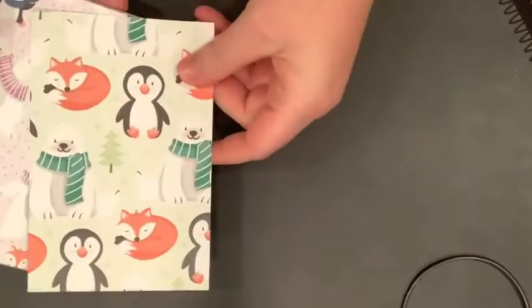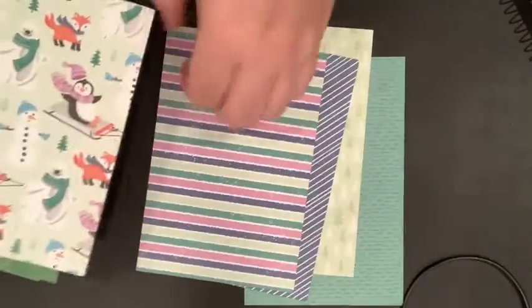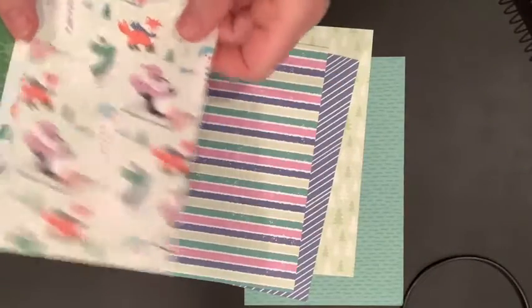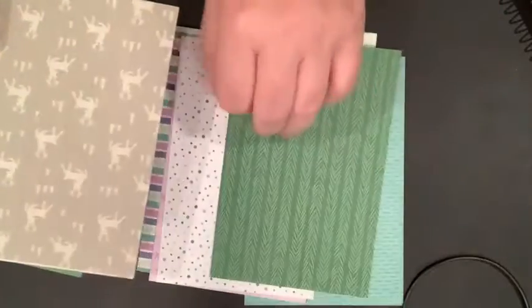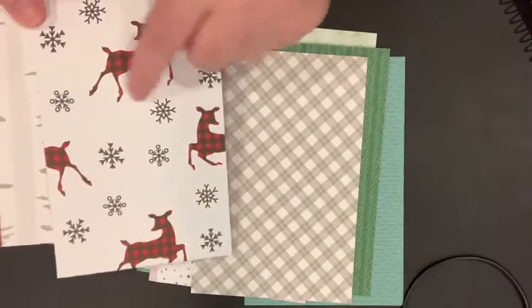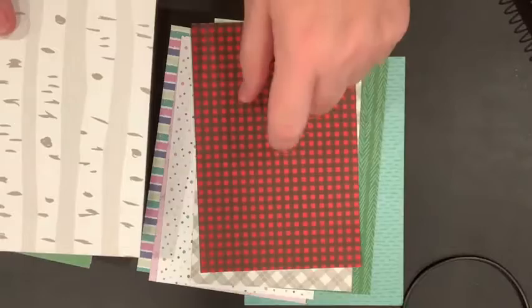The paper, so I have samples here. The penguin paper is still available and it is just adorable. The Peaceful Prince is also still available, and it's very usable paper. This does punch out with the punch. It's super cute. This is just little snippets. That's a really nice print.